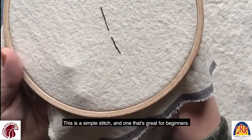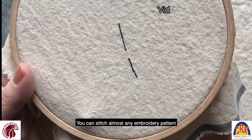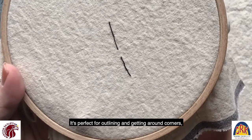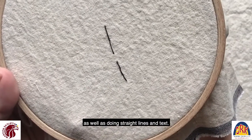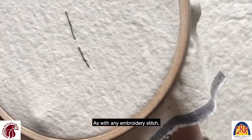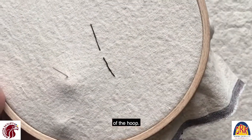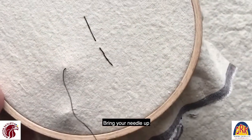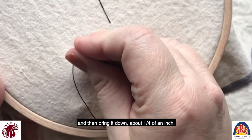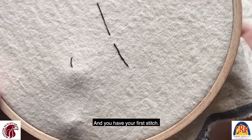This is a simple stitch and one that's great for beginners. You can stitch almost any embroidery pattern using a back stitch. It's perfect for outlining and getting around corners, as well as doing straight lines and text. As with any embroidery stitch, you typically start from the back of the hoop, bring your needle up, and then bring it down about 1/4 inch. And you have your first stitch.